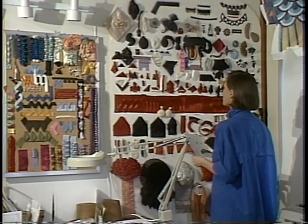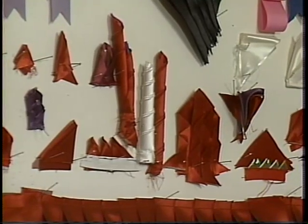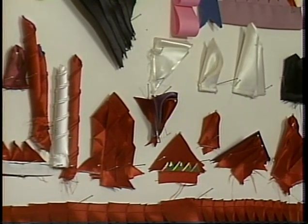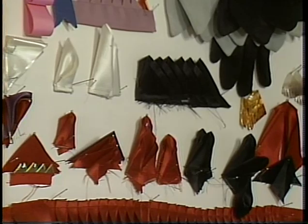There are probably between 10 and a dozen techniques. They kind of overlap each other. I can't totally categorize them because they don't really have names, some of them. There's quilling and ruching, cockades, rosettes, ladder work, all these different names that I've found, but there are also a lot of things which seem to defy categorization.